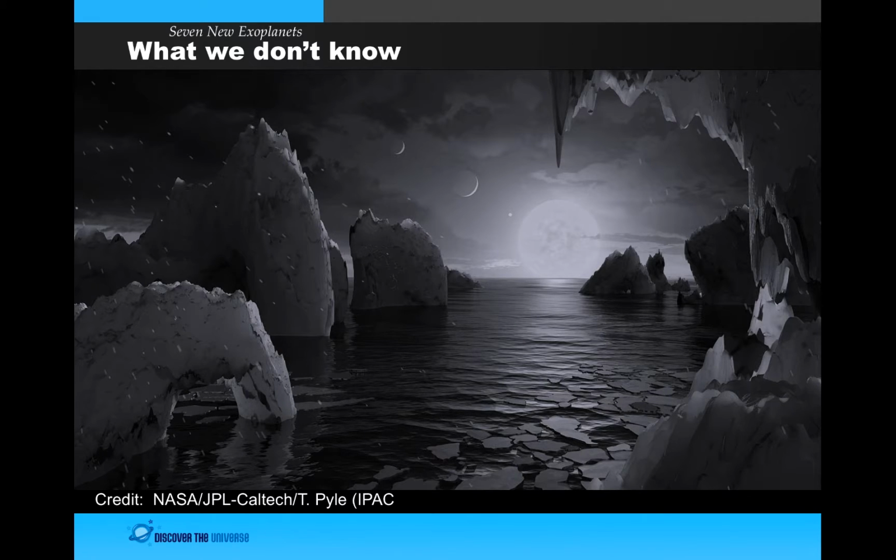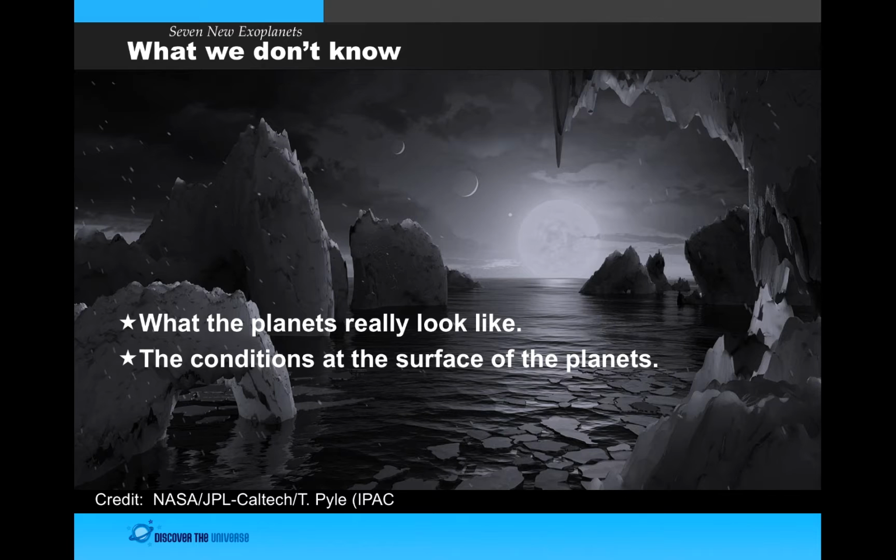It's worth talking about the limits to our knowledge. So what we don't know about these planets. First of all, we don't know what the planets really look like. With this press release, they created very nice images of the planets, but these are not real pictures. You have to keep that in mind when you discuss the system. We also don't know what the conditions at the surface of the planets are like.